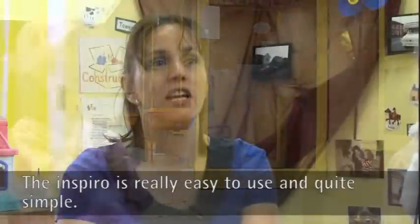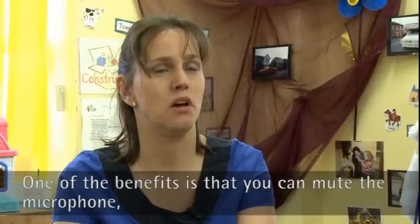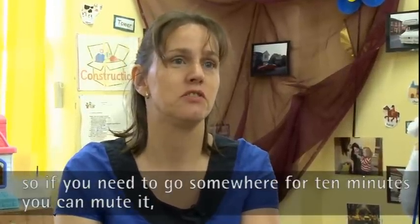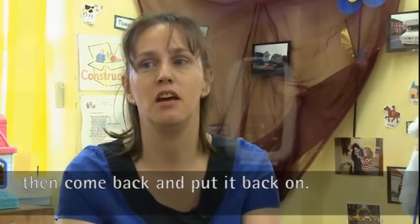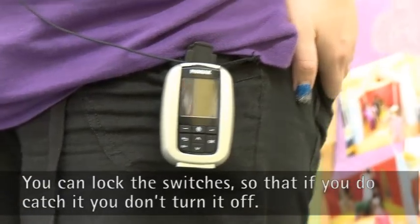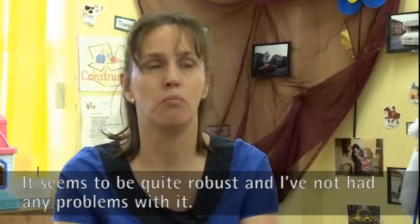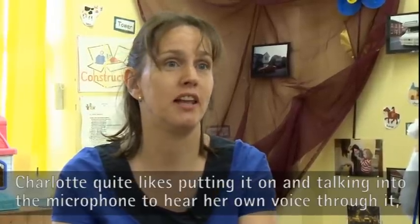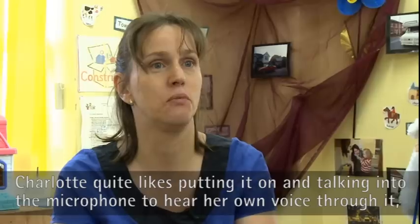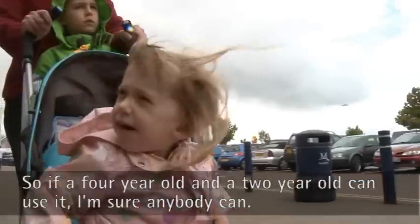The FM is really easy to use, quite simple. One of the benefits is that you can mute the microphone, so if you need to just go somewhere for 10 minutes, you can mute it and then come back and put it back on again. You can lock the switches so that if you do catch it, you're not going to knock it off if you need it on. It seems to be quite robust, not had any problems with it. Both my children have used it. Charlotte quite likes putting it on and talking to the microphone, hearing her own voice through it. And my little boy likes speaking to her in it, so if a 4-year-old and a 2-year-old can use it, I'm sure everybody can.